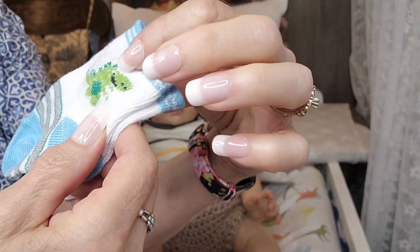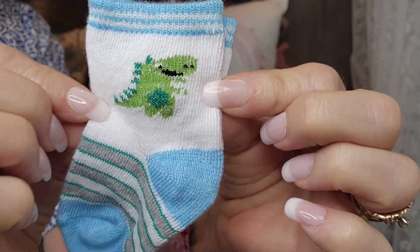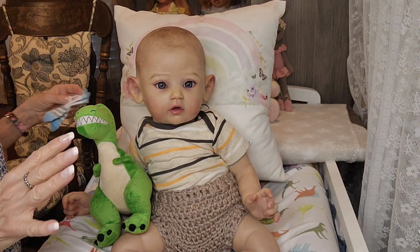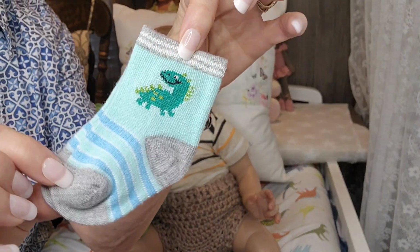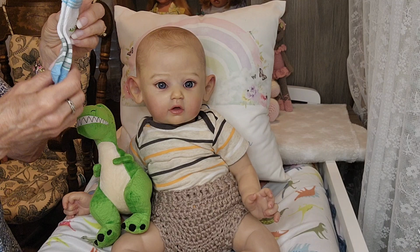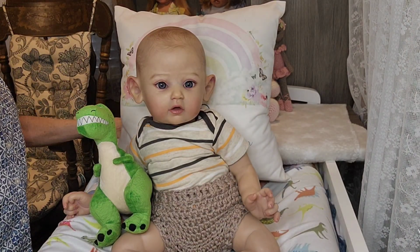And I don't know if you can tell or not, but the darker green in the dinosaur is kind of sparkly. So these are really super special socks. I really like them. Both pair actually will match up really well with the outfit. It's just that this particular one had the open mouth with the teeth showing. So I just thought it would go really well.